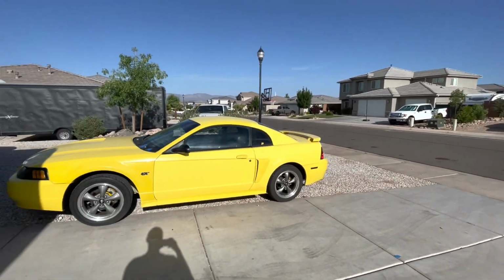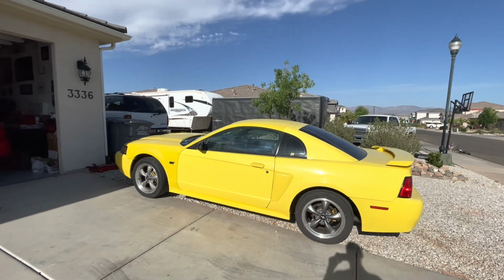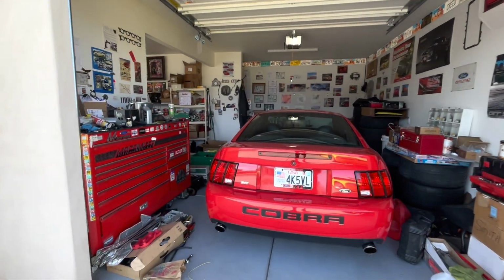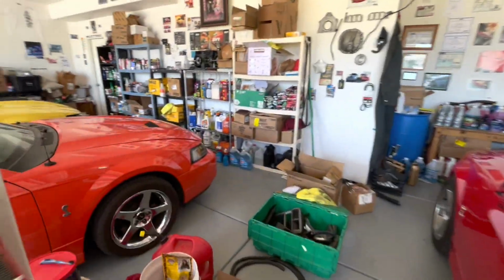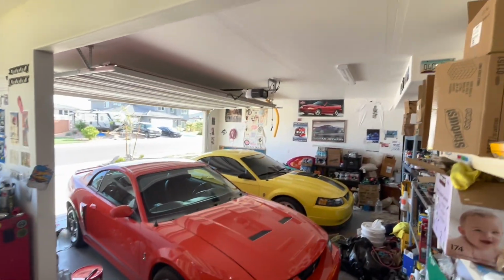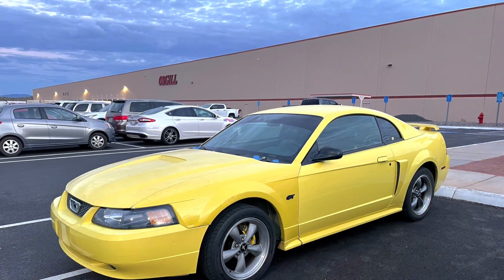So that was my friend driving my brother's Terminator, the friend who has the Sonic Blue Terminator that's been on the channel. And so just a nice day to be working on the cars and having fun. We went over and worked a little bit. His throwout bearing on his car is making a lot of noise, and I'll show that in another video probably. But just really fun to have the car around.